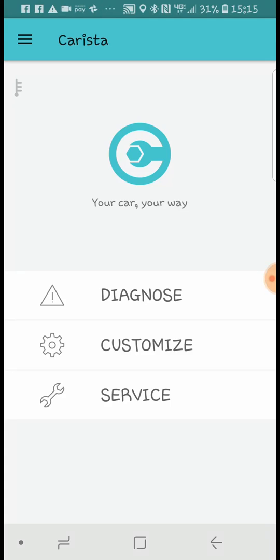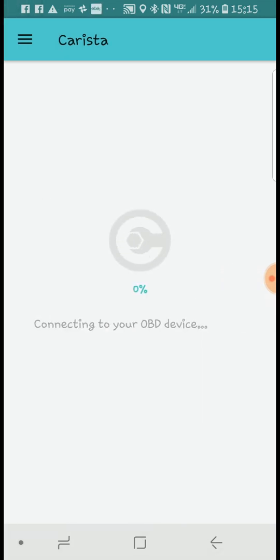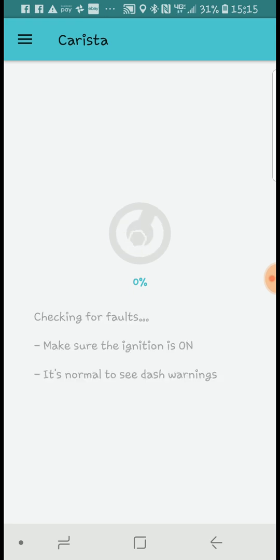So here we are with the Carista app. I did another one before with the Chevy pickup. This will be with the Mini Cooper. It's a 2013 Countryman S. And here we're looking at the faults.